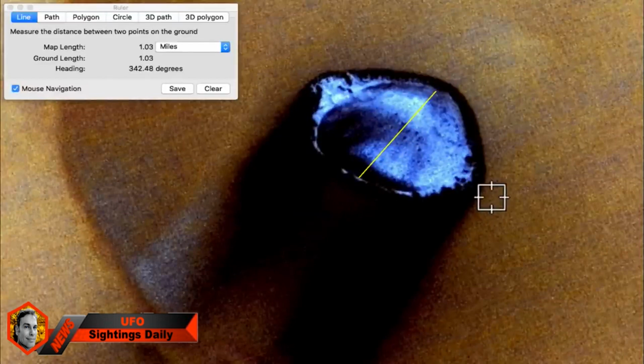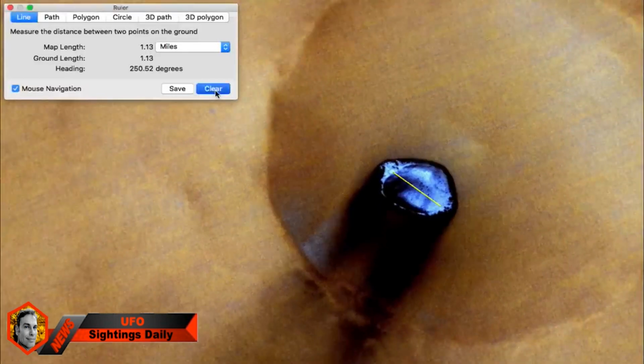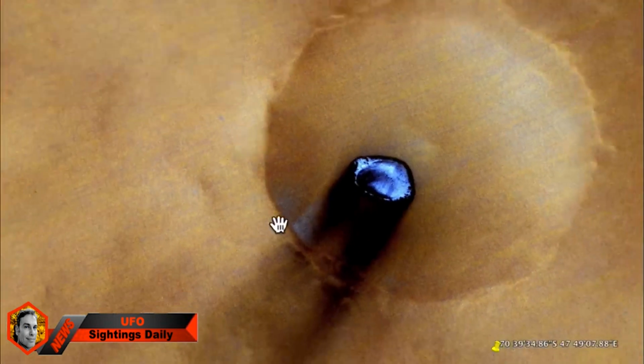1.03 miles across. Okay, let's try this again. Did I miss? Yeah, right there is about where the line is. 1. Now, it's still bigger that way, no matter what you do. And if you go really long ways, it's going to be even huger. Let's erase that. Get rid of that. We don't need that anymore. That is just incredible, isn't it?